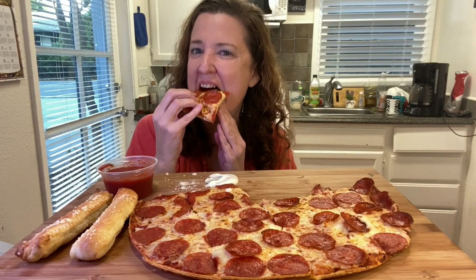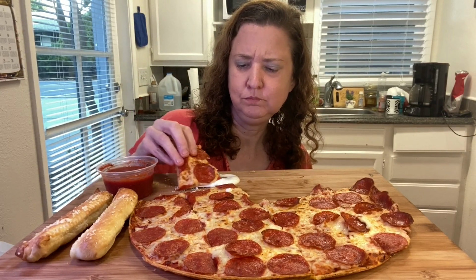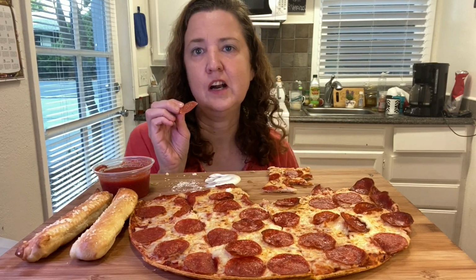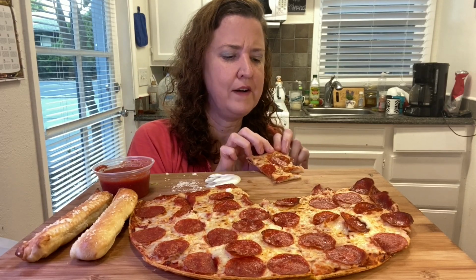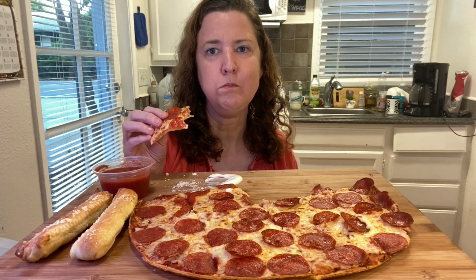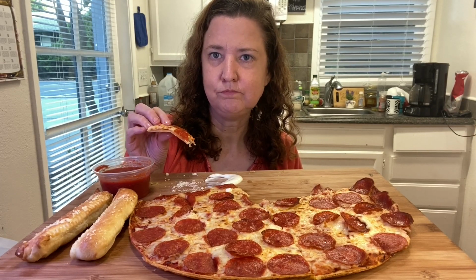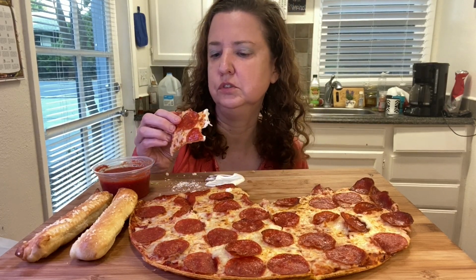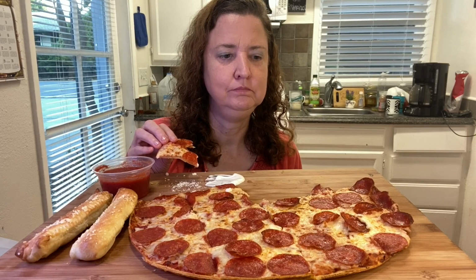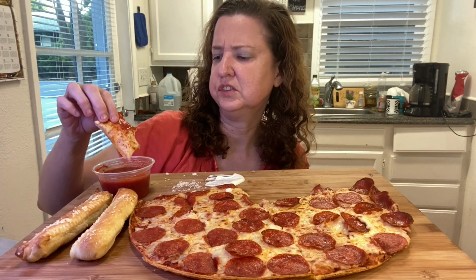This is one killer pizza, guys. Mmm. I think the pizza is really good. I don't think it needs ranch dressing, in my opinion. But I know a lot of people like ranch dressing. This might be my last piece. I'm getting really full. Oh my God, it's so good. Wow. I actually think it tastes better with extra sauce. So much sauce in here, bro.